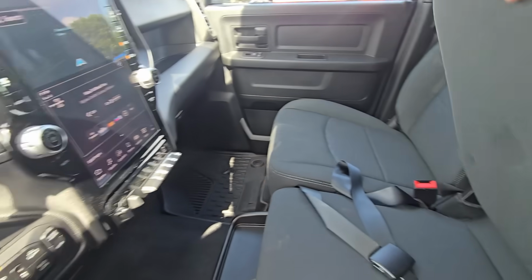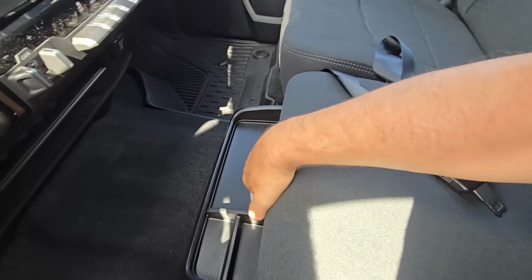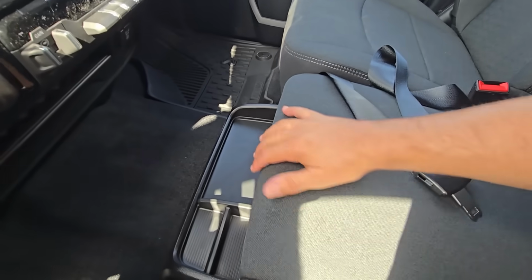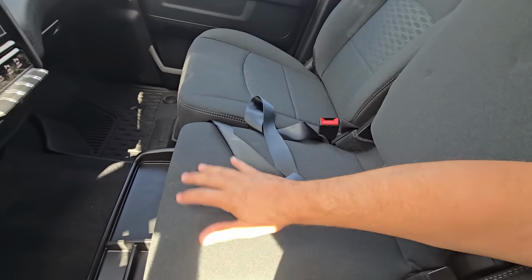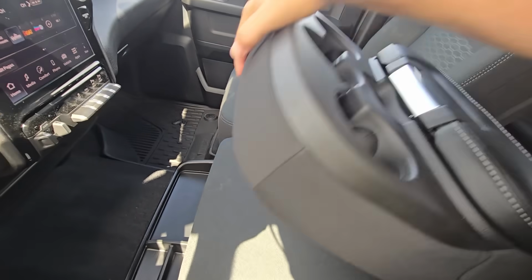Now, the downside is, the great thing is we do get this center seat, but in the Power Wagon Tradesman, we don't get that. They don't give you a shelf under here anymore. They now give you this, but we don't get this storage under this seat. That's upsetting. You do in the 1500s, 2500, you do not. Pisses me off. I miss that.